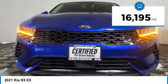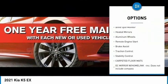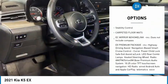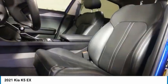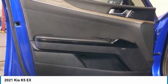Here are some of this vehicle's great options: tire pressure monitor, turbocharged, panoramic roof, blind spot monitor, heated mirrors, aluminum wheels, remote engine start, brake assist, traction control, stability control. Your new ride is just a phone call away.